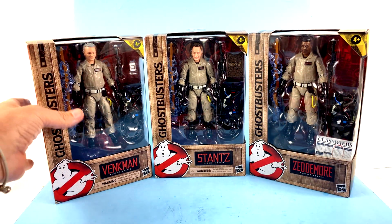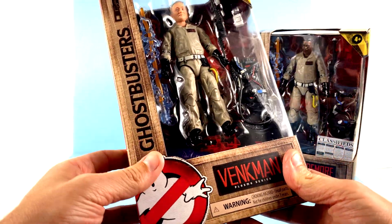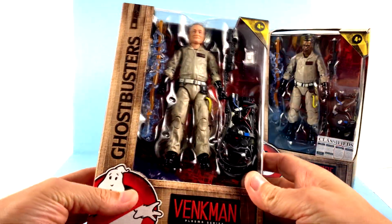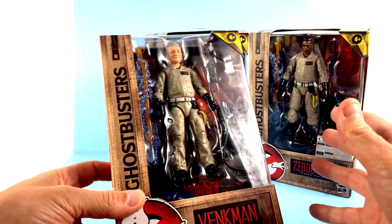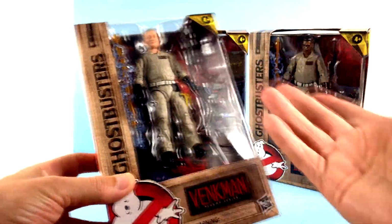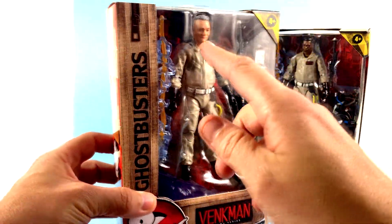For the package, much like all the other ones that we've taken a look at before, got this nice open window. Ghostbusters, Venkman, you can see all of his accessories there. And you can see that, as I talked about, this is more present day. So while Bill Murray is older, Peter Venkman is also going to be older, and they got him with a whole bunch of gray hair.